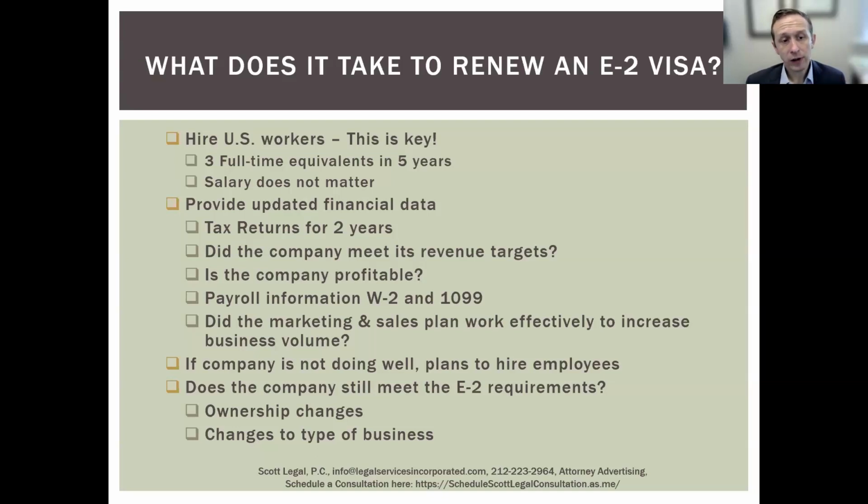So you would also in a renewal provide updated financial data. Many consulates allow you to apply with a streamlined application if it's a renewal and if the business is going well. And usually what that would include is your most recent tax returns that are showing your sales, your profits, compensation paid to employees. It would typically include W-2 forms or 1099 forms, which are the tax records that go to employees or to independent contractors. And really, once you've shown that the business is generating funds through your tax returns and that it's paying people through W-2s or 1099s, that's the bulk of a renewal application, really.